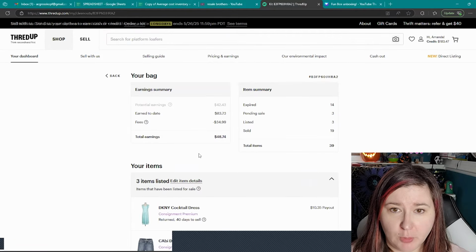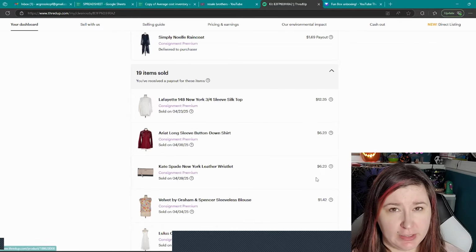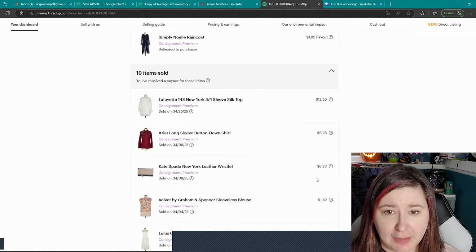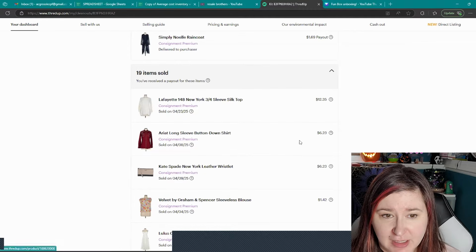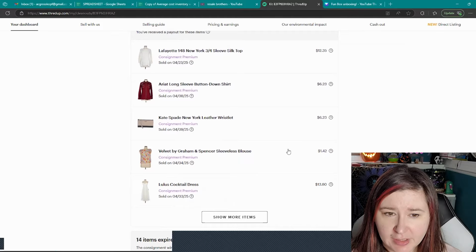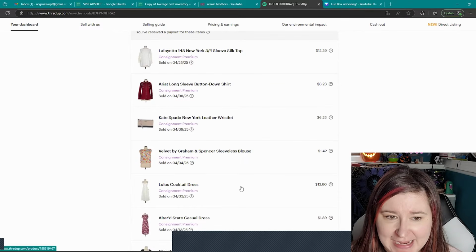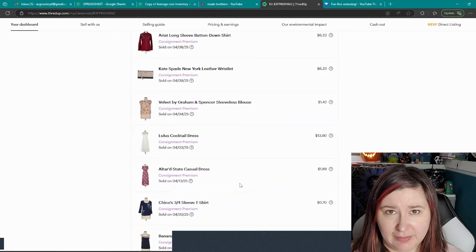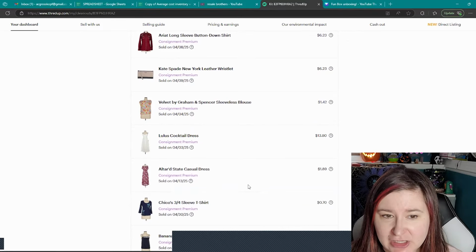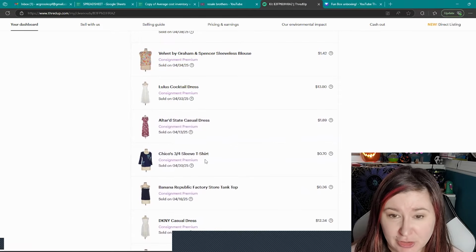Okay, so we'll go through a couple more that have sold. I have this one now. This was a Lafayette 148 top. That's another one. Certain items go for quite a bit on ThredUp. I got $12.35. An Ariat long sleeve. I've had this forever. This went for $6.23. A little Kate Spade wristlet. I picked this up at the bin, $6.23. Velvet by Graham & Spencer blouse, only $1.42. A Lulu's cocktail dress. This one was new with tags, $13.80. An Altered State, just like a maxi dress, $189. A Chico's. This was a 3/4 sleeve t-shirt, only 70 cents.